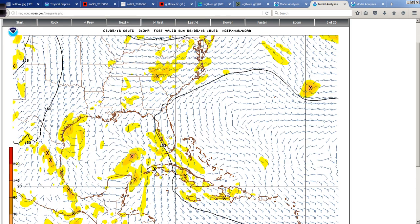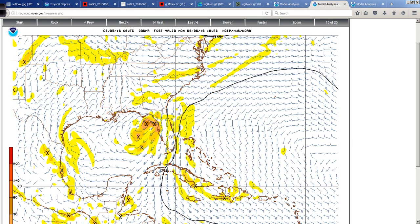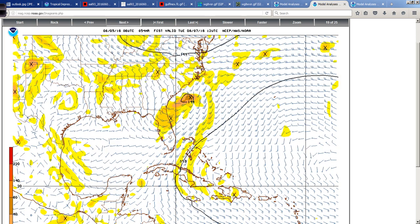And as I just move through the frames, you can see it rotating. Certainly, you can see the counterclockwise rotation with it. But it never really develops that perfect round look. Tries to right up here near landfall. Probably more interaction with the energy coming in from the atmosphere than anything else. Injecting some of that energy in there, if you will. Baroclinic forcing, we call it. And then it tries to jump the coast there and head out to sea.